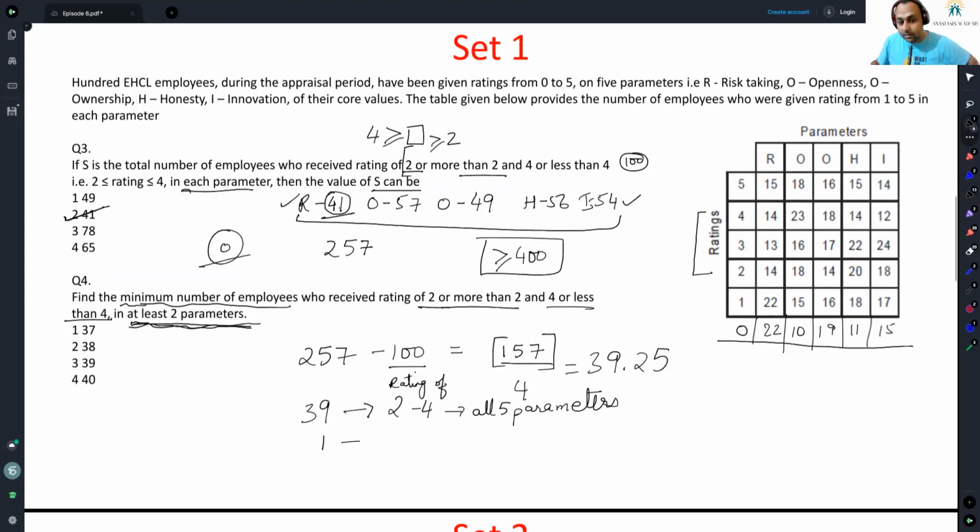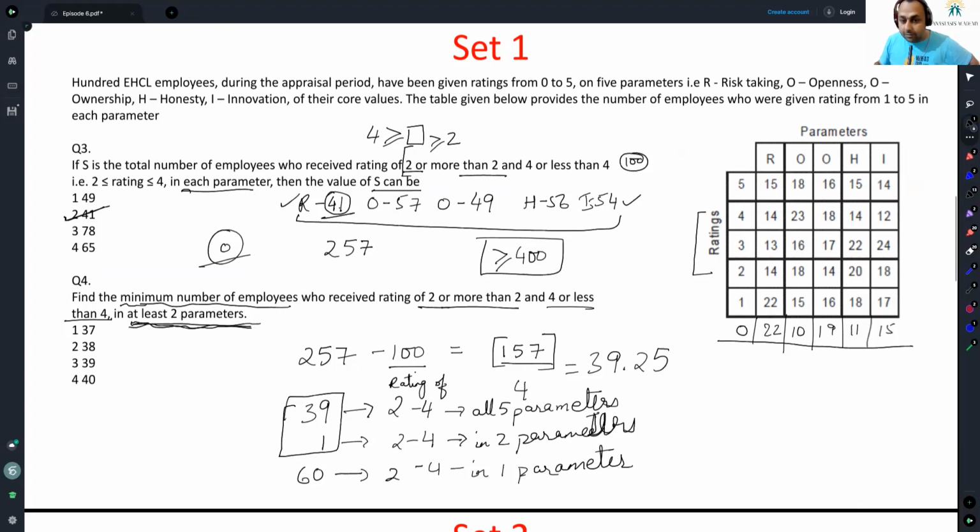One person is there who has got a rating of 2 to 4 in 2 parameters, and the remaining 60 people are those who have got a rating of 2 to 4 in 1 parameter. Out of the 100 people, they have been distributed this way. So how many people have got a rating of 2 to 4 in at least 2 parameters? There are 40 such people. Answer to the 4th question will be 40.